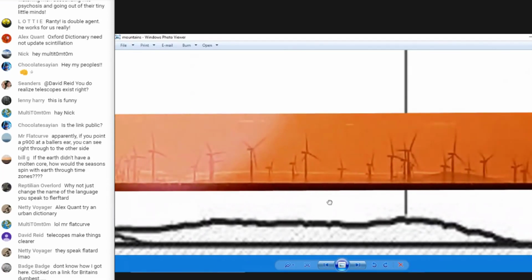And then shout out to Mr. Flat Curve, who says that if you point a P900 at a baller's ear, you can see right through to the other side.